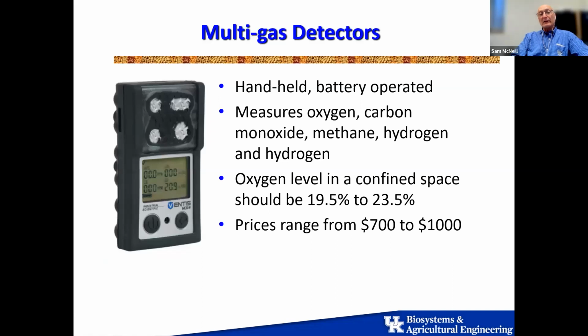Anytime you're working with a modified atmosphere, or a case where you might suspect a low oxygen level, you would want to certainly invest in a gas detector. These can be battery-powered handheld devices that are fairly inexpensive compared to some others that are available, but certainly when we're talking about protecting life, it is a very good investment.